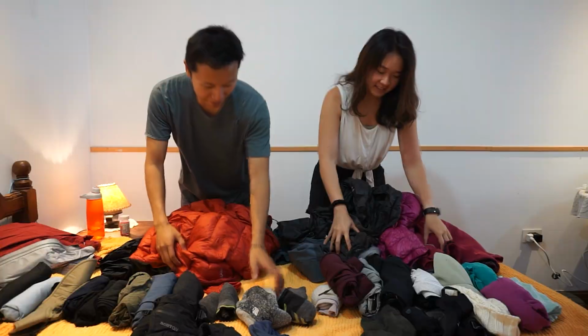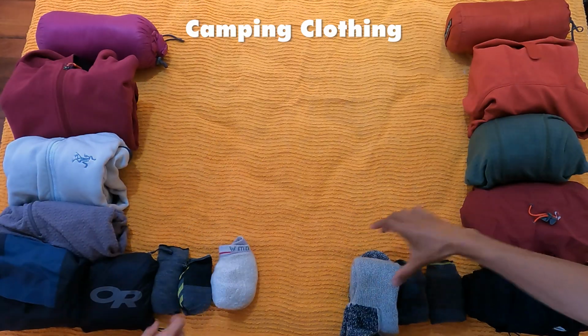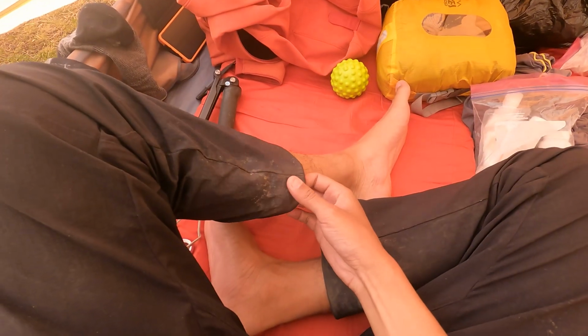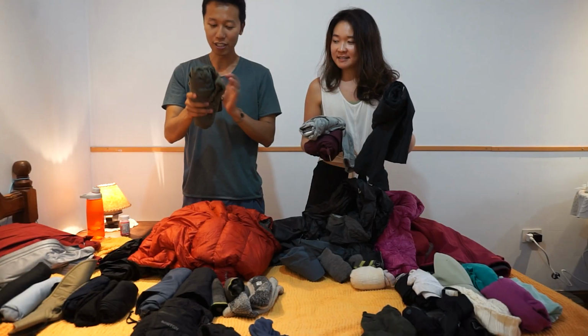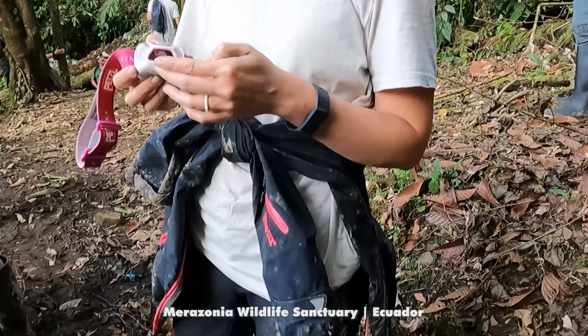Okay, moving on quickly. 2 pairs of hiking socks. 1 for hiking, 1 spare in case it gets wet. Thick socks for sleeping. For me, I have 3 pairs of hiking pants. A little bit overkill. I used 1 for hiking, 1 for sleeping, and 1 was dedicated for while we were volunteering with animals. We thought it would get destroyed, but seems to hold up.